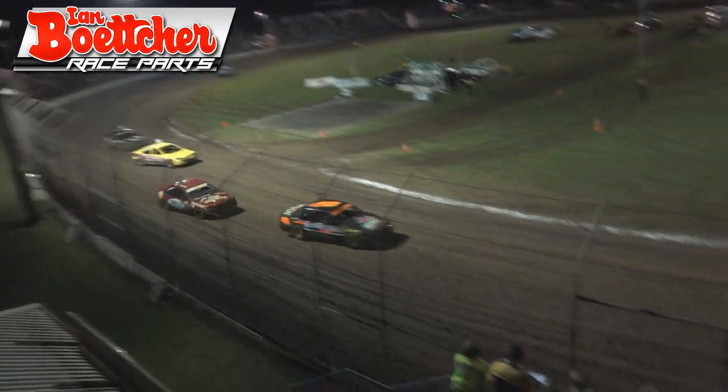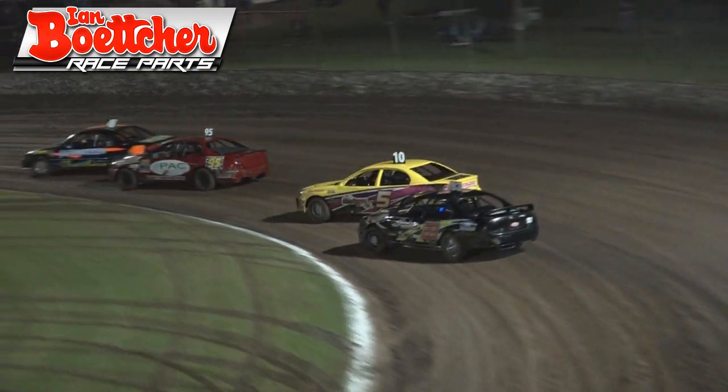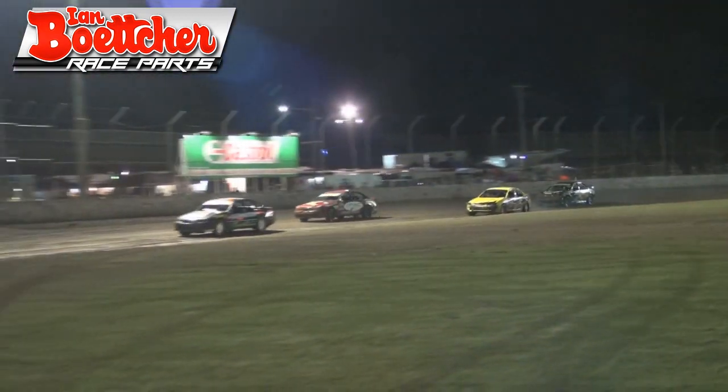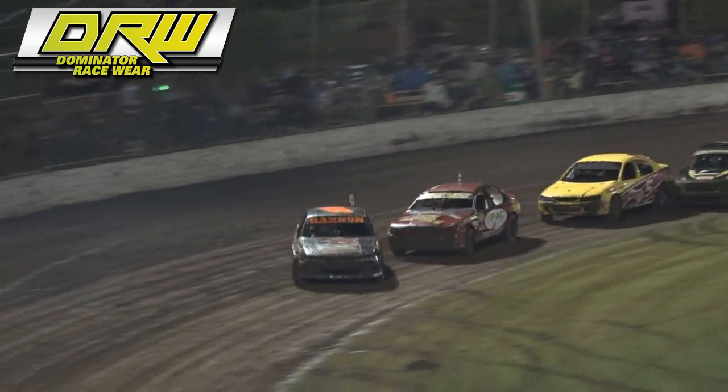Harris, Jewett, Barron. Fourth place, the 95 of Stubbs, Jordan and Noakes. And back behind them is Steve Downs. They're the only 7 remaining as we come to the halfway mark. 6 down and 6 to go. Russell Harris, the race leader.